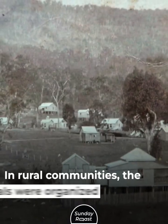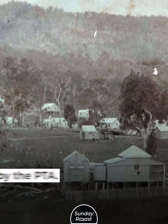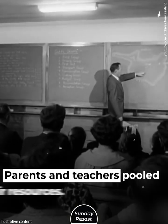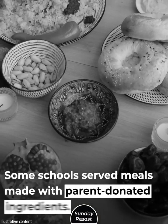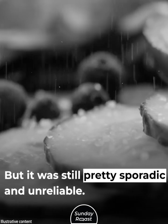In rural communities, the meals were organized by the PTA. Parents and teachers pooled their resources. Some schools served meals made with parent-donated ingredients, but it was still pretty sporadic and unreliable.